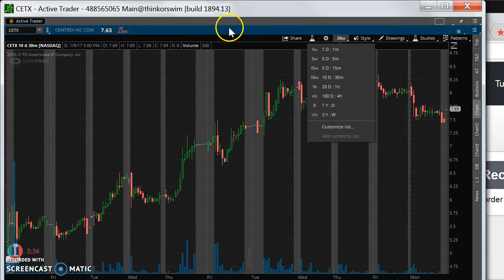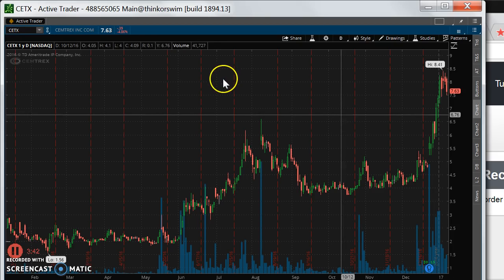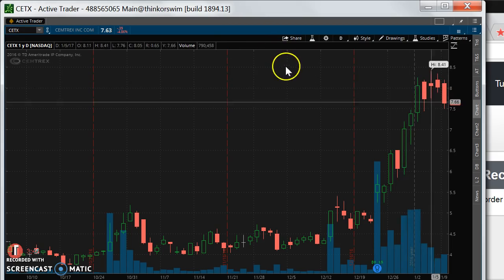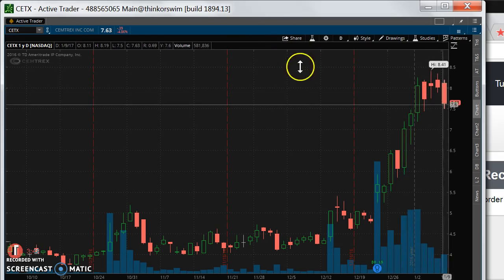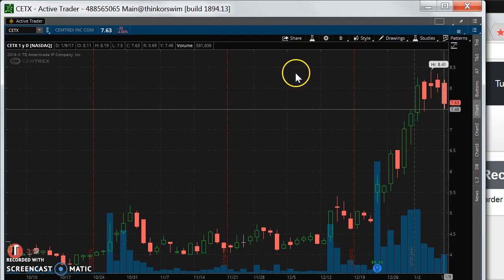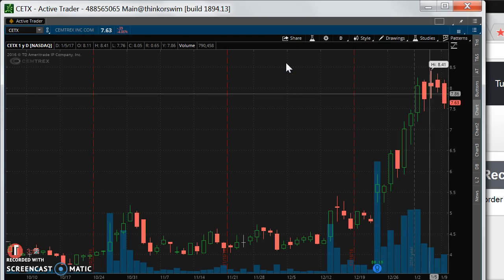And this is essentially the reverse of my other play. You want to really get aggressive once the momentum turns. And here you can see that this topping action really signifies a good momentum reversal, and it's very good to be short overnight once a stock fails to hold its initial momentum.